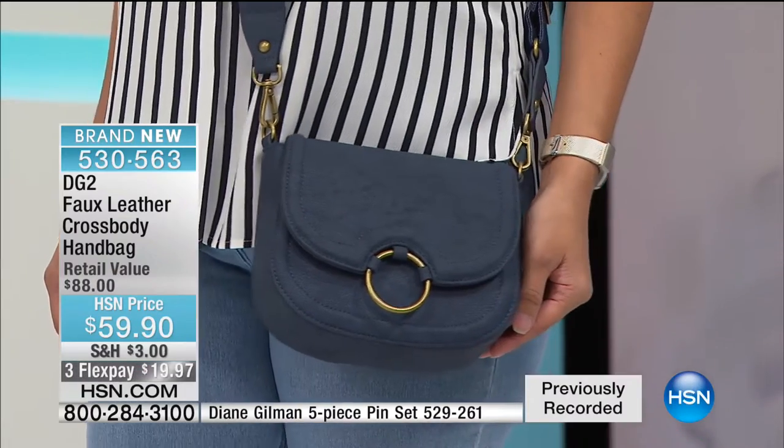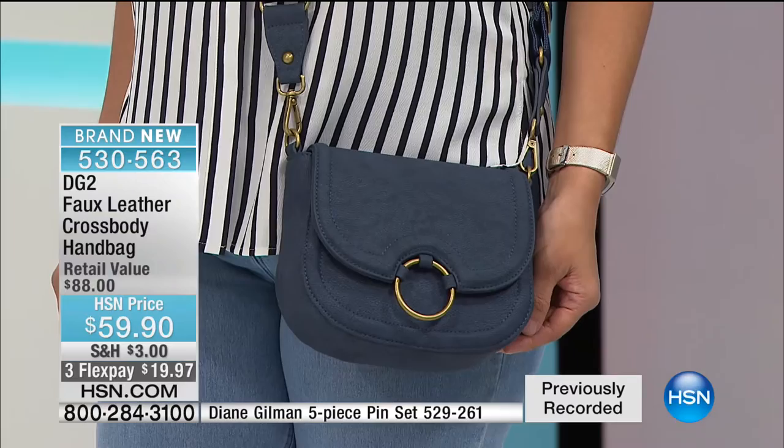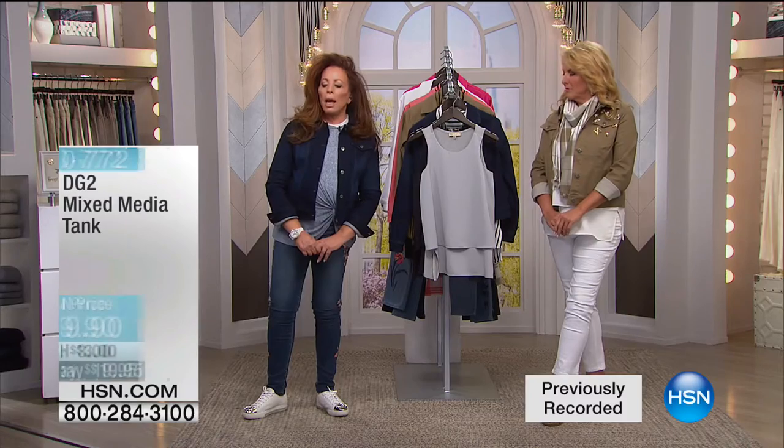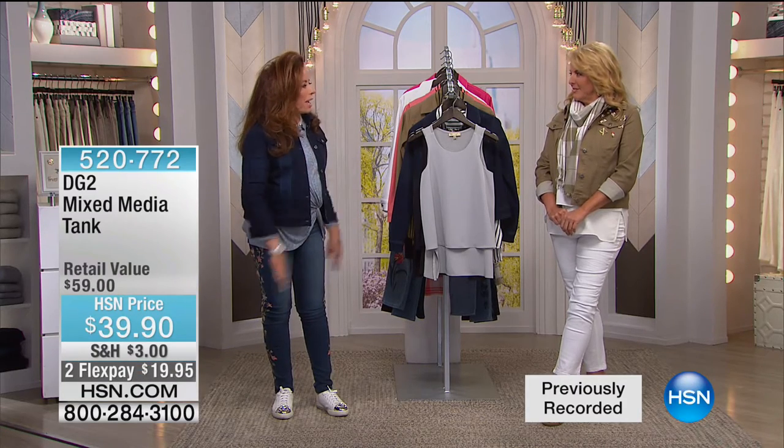You're going to see how realistic, how high-end this looks in person. There is a brand called Chloe. They're one of the hottest brands, French, and that looks exactly like a Chloe bag for $3,000.